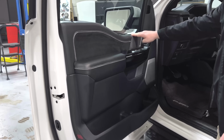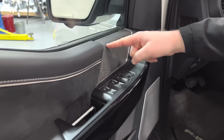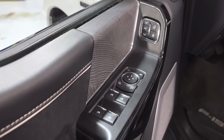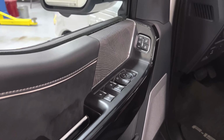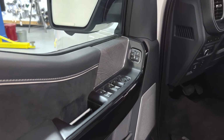We have what looks like a wood inlay. Now this would be end grain wood. You can see the splits between the end grain. However, I think that's fake. I don't think it's real wood. We're going to have to look at that when we tear this vehicle apart to understand exactly what they did there for that end grain wood. And that is in the door, and it's also in the center console.